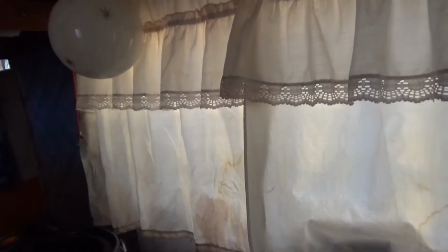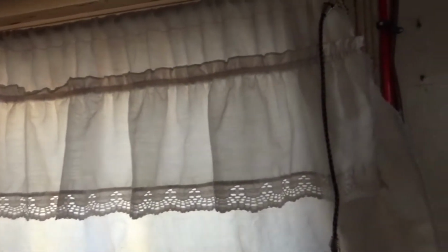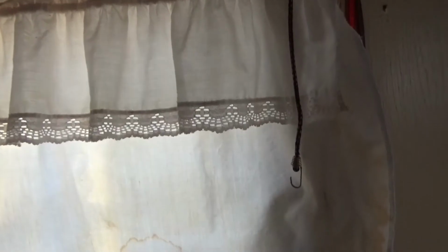As you can see, our old curtains are definitely old. I think they've been around since Napoleon met his Waterloo. At any rate, you can see by the character of the material that it's been aging not very nicely over the years.